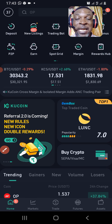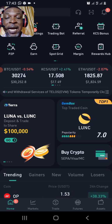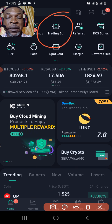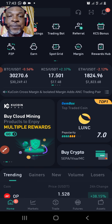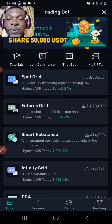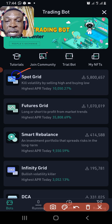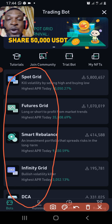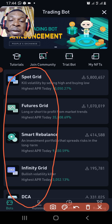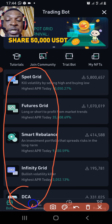So let's go back to the main screen, which is here. As I said earlier, where we are going is the trading bots, right? So we'll click on that. Once we click on the trading bots, it's actually quite simple. Now we are on the trading bots. There are basically 5 kinds of bots right here. You have the spot grid bots, the futures grid, the smart rebalancing, the infinity grid, and the dollar cost averaging bot, which is right here.